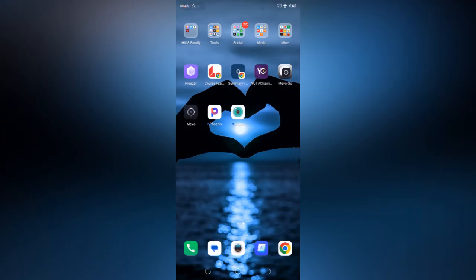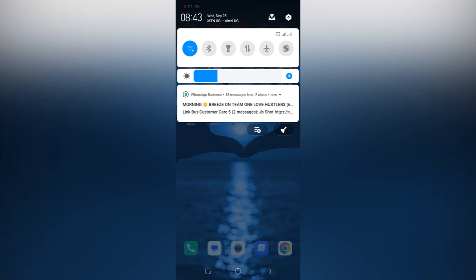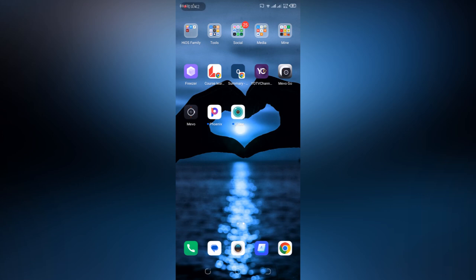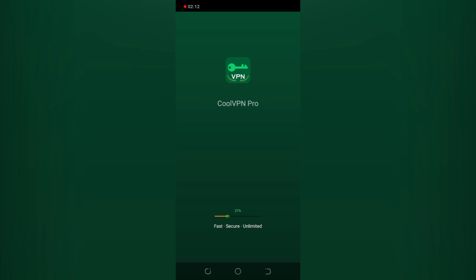Here is the solution, it's simple and quick. Let's get back to our Wi-Fi connection. The solution is simple. Use a VPN. In this case I'll use this cool VPN. I'll accept this since it's my first time to use it on my phone.